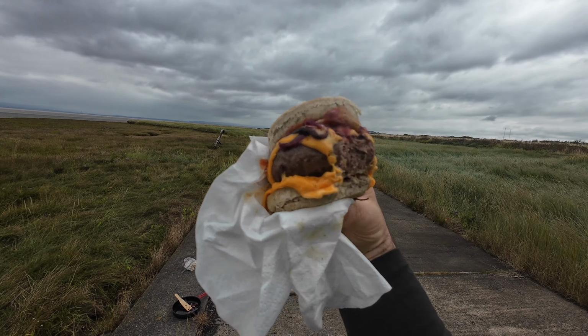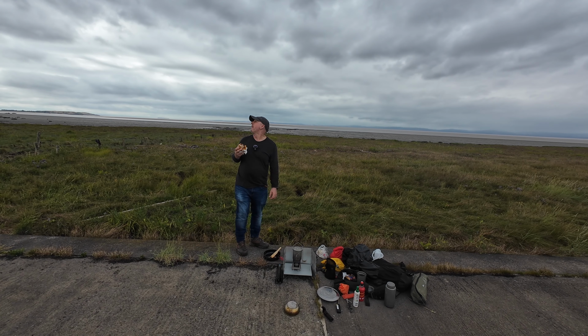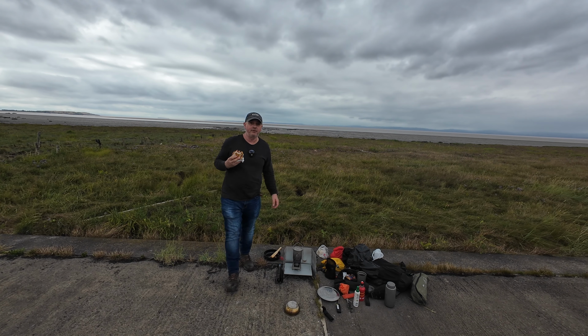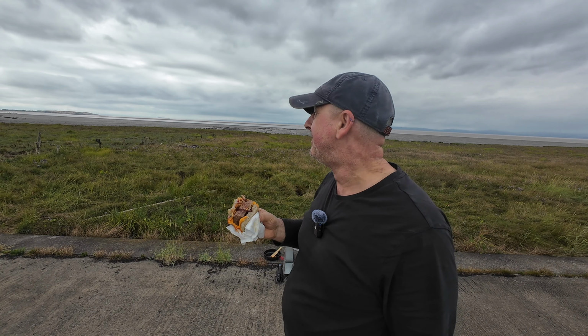There he is. I've been really lucky today with the weather. I was expecting it to rain a little bit more, but Mother Nature's been kind to me. Not everything's gone to plan, but I've got a nice burger out of this, and I hope I've been reasonably entertaining to you.